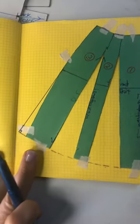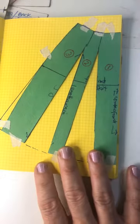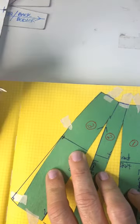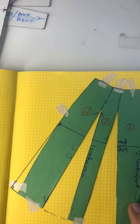Anyway, so what I will normally do now is I like to put a notch at the hemline because it just helps me put my things together.